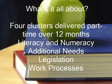The units are then grouped into clusters so the information is presented holistically. There are 4 clusters, with 1 being delivered each term. The clusters are literacy and numeracy, workplace skills, additional needs, and communicating through diversity.